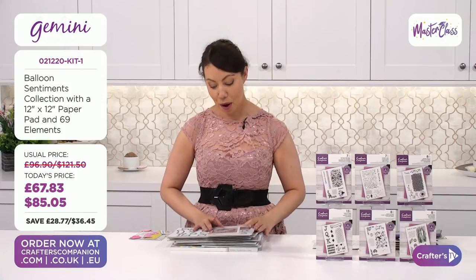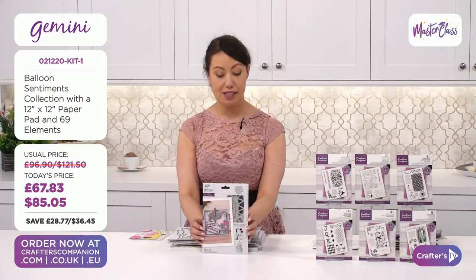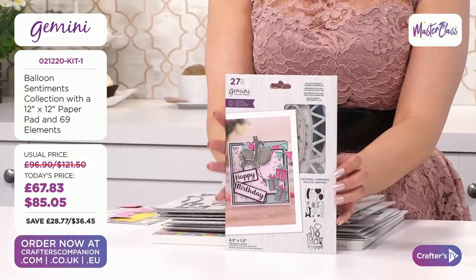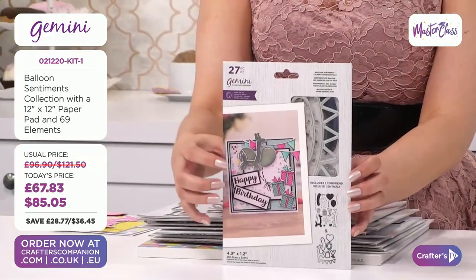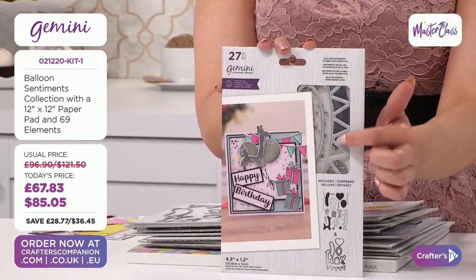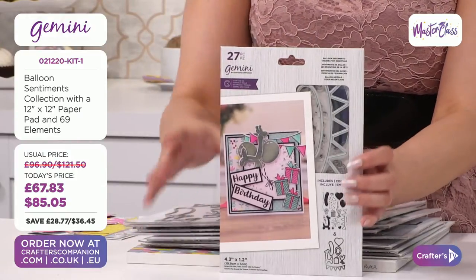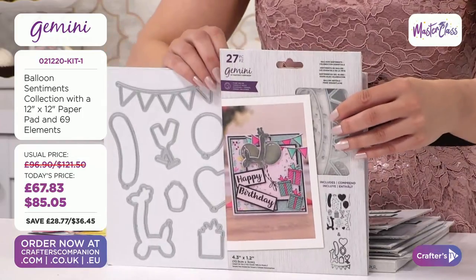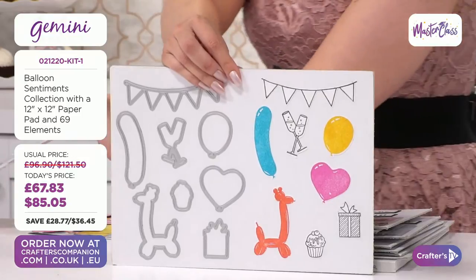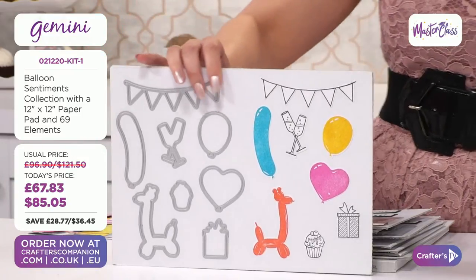But if you are new and you maybe haven't seen our packaging before, let me show you. This is what you're going to be getting. So this is how it comes. This one is holding 27 individual components, including dies, which is the metal, but also the stamps. And the stamps look fabulous. Look how brilliant they are. They all line up absolutely perfectly.